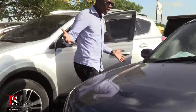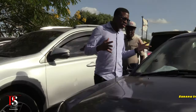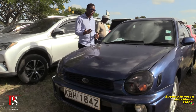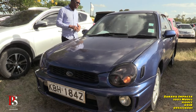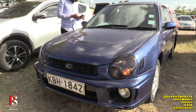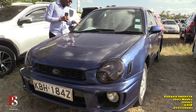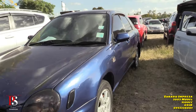Guys, this is a very clean car. Subaru Impreza 2002 model, 1500cc, and it's automatic. The only price they're asking for is 495,000 Kenya shillings, which is very negotiable. The line is 0722-234041. So for anyone who wants this car, you can actually call the line 0722-234041. Let us show you the exterior design of this car.